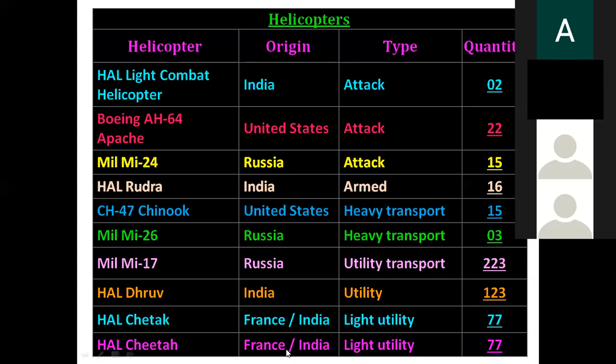And the last helicopter of this particular section is the HAL Cheetah. Now, as far as HAL Cheetah is concerned, again the same sort of story applies. As I said, most of the things are the same for this one. Again, it is made under license by Hindustan Aeronautics Limited, but its original origin is France. It was manufactured by France as the SA 315, the first series, and the second series, 316. So Cheetah and Chetak. Again, it is a single engine helicopter.